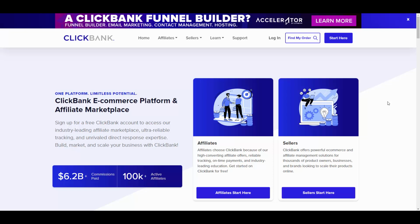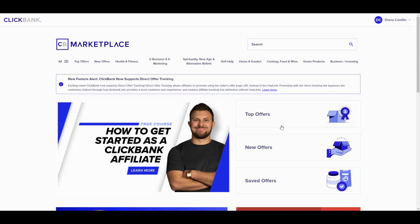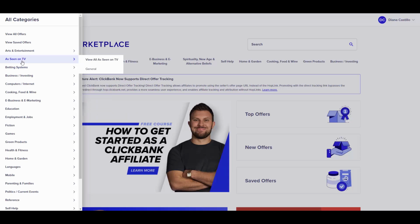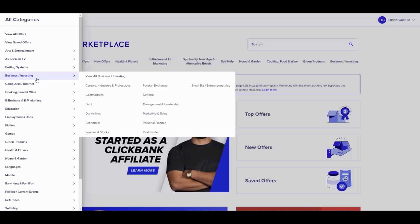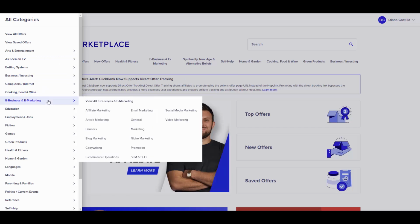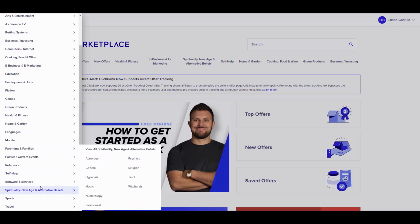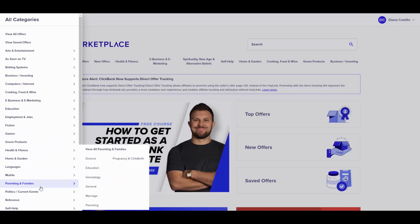so you can have an idea of what you're actually going to be looking for in the products or services that you're going to be promoting. After you create your account, you're going to see that ClickBank has a huge marketplace with tons of categories, as seen on TV. Yep, as you heard right, as seen on TV: business and investing, cooking, food and wine, education, fiction, games, home and gardening, and more. I like to go with the top 3 niches, which are health, wealth, and relationships, because people are really willing to invest because they want to solve a problem. They're actually looking for a solution.